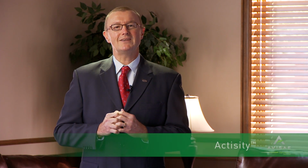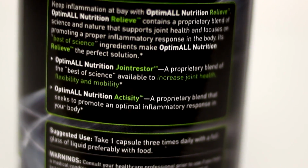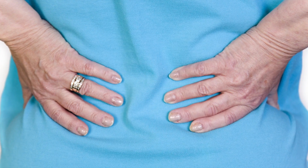Secondly, we have Acticity. Acticity is specifically aimed at reducing inflammation. And while this is critically important in reducing joint pain, inflammation is also the first step in so many other degenerative and illness processes that go on inside our body. So managing inflammation is a very powerful thing that we can do for all sorts of health and wellness issues.